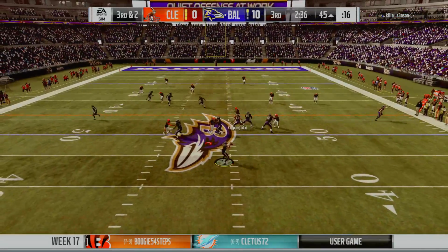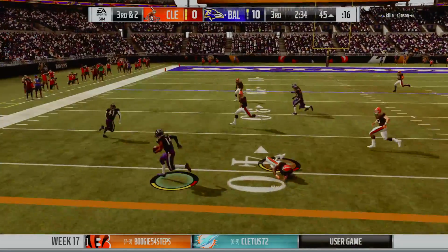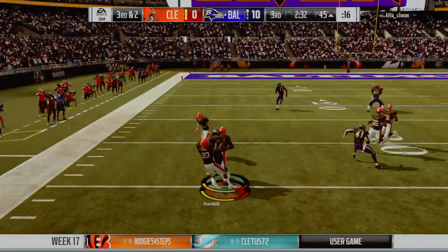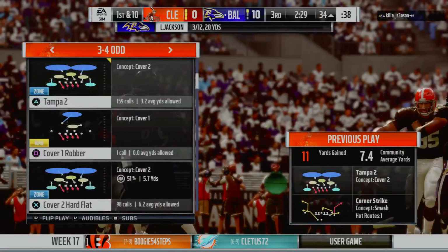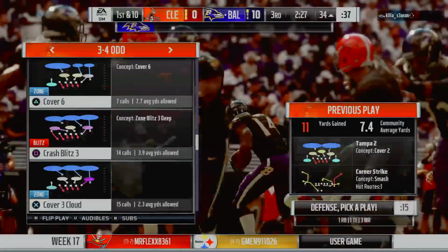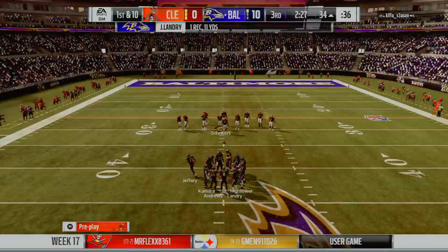From the gun, Jackson. And he's got his man. That's Landry. And he gets this inside the 35-yard line. Back-to-back 11-yard gains, and they've got another first down.